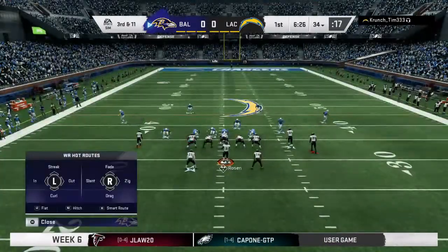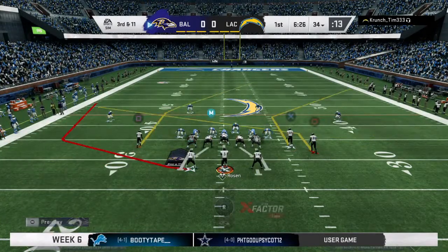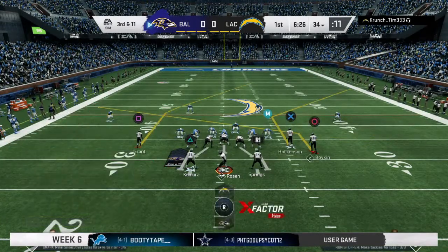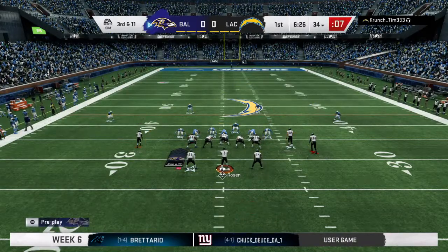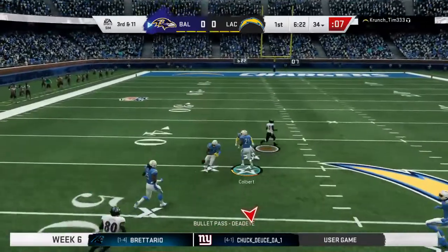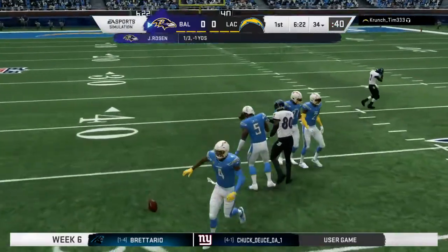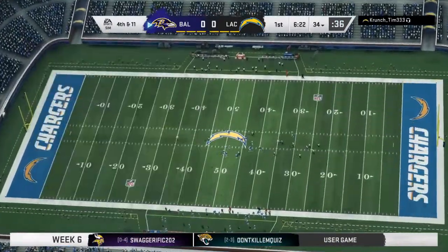Little trouble thus far on their opening drive as they come up on a 3rd and 11. Out of the gun, here's Josh Rosen. Oh, he almost picked it. Nearly a turnover there on their opening drive. That's a throw he'd like to have back.